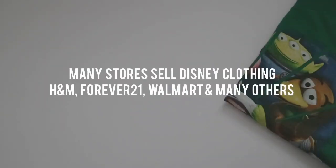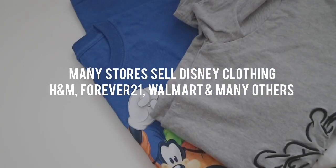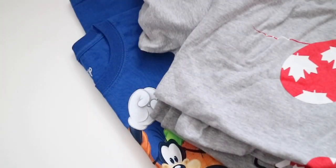They basically will do collaborations pretty often, and you can get quite a few different variations of Disney shirts, because you tend to get the typical ones at maybe Walmart, but if you want to get something a little more different or not as common and you want to basically stand out when you're at Disney World, you can definitely check out H&M, Forever 21, Old Navy, because they definitely do come up with different styles throughout the year, and it's always more affordable than having to go over to the Disney store.